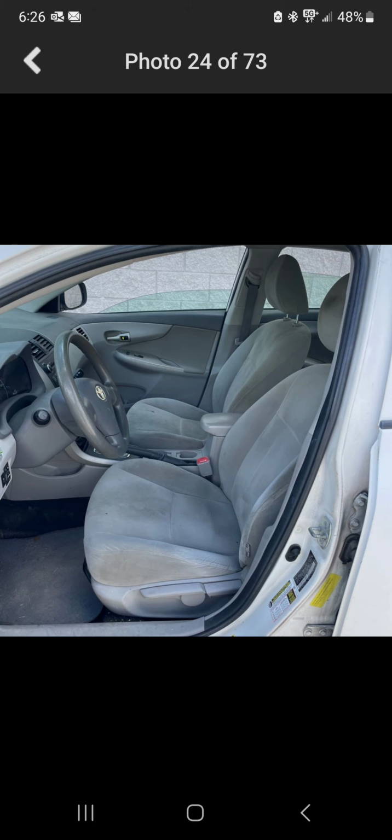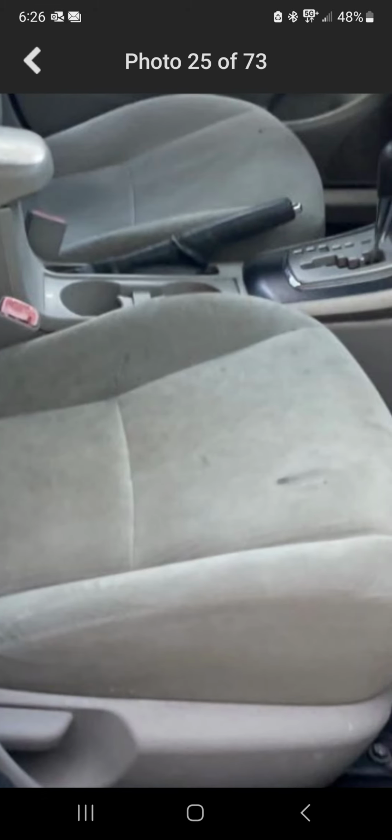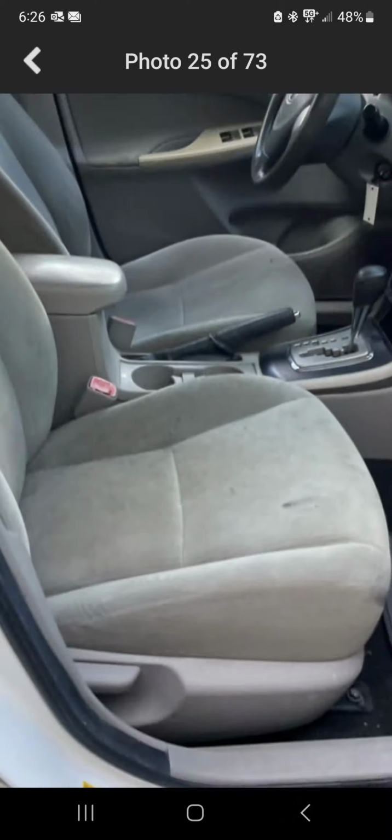All right, so the seats can definitely use a cleaning, no doubt. I can see a burn mark right there. So it is a burn mark. It's not burned mark, it's burn mark. Guys, leave in the comments below: is it burnt mark or burn mark? But anyway, you can see it right there. Not a big deal.